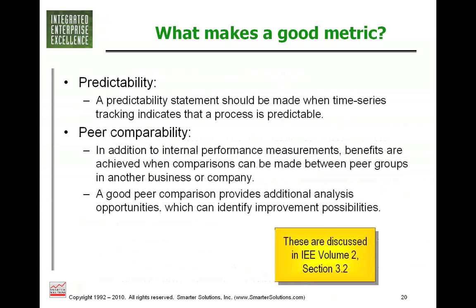Predictability. I see a lot of people care, why would you not measure metrics if it's not to give you a feeling for what's coming tomorrow? And that is a big one. If you're just looking backwards, who cares? It's already happened. We have a question, Rick.